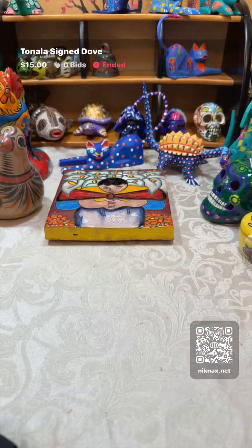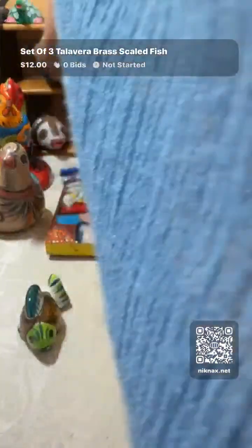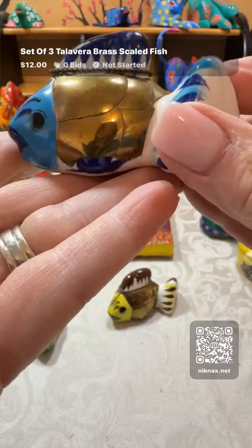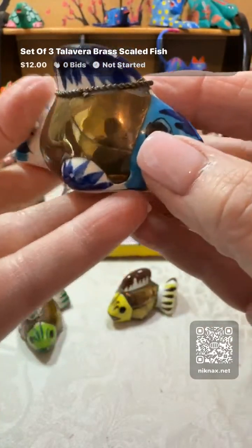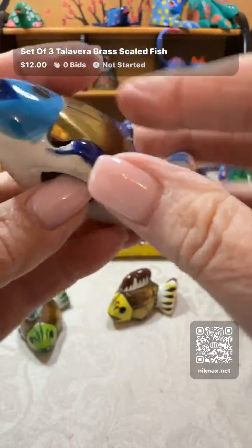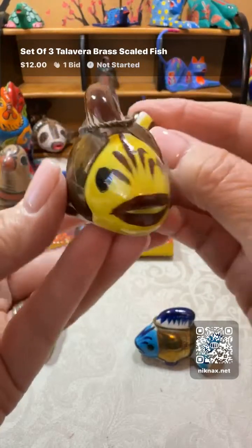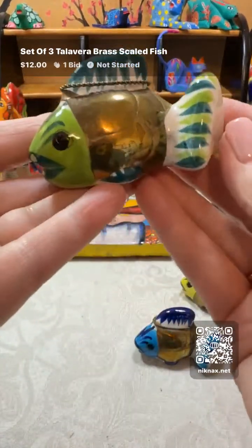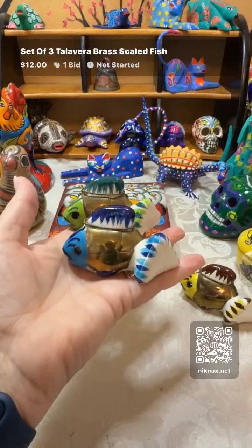How about these beautiful little fish? It's a set of 3 fish. Hi, Maureen. They're all Talavera. And these are pretty exciting because they have brass scales on them. And then a little brass braided or corded decoration on the top fin. So there's a blue one. They're not marked, but they do come up as being Mexican. There's a yellow one, same style, just with the yellow paint, sweet, and a green one. So you get the set of 3 brass scaled fish, and it's a $12 start. We have a pre-bid and it's running.